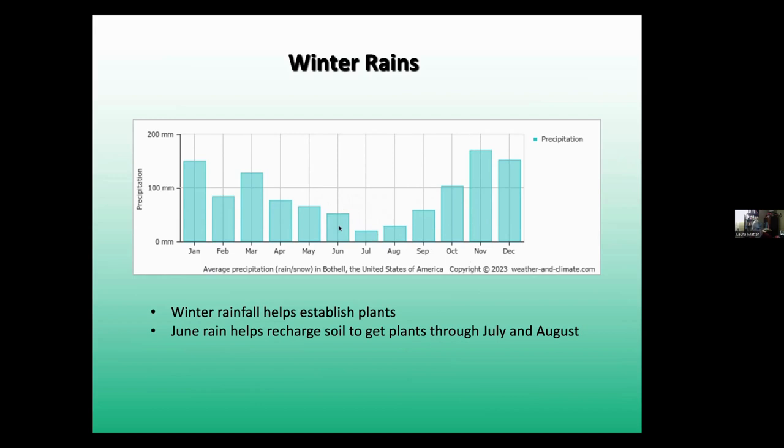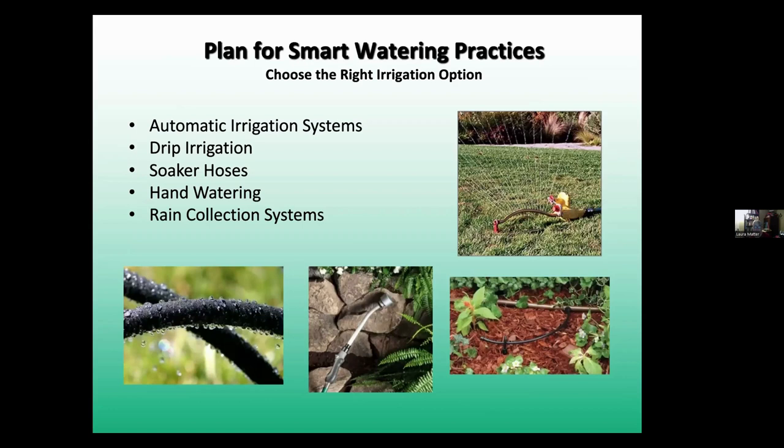So plan for smart watering practices. If you don't have an automatic irrigation system, how are you watering? What are your methods? What is the most efficient way for you to do that? If you're not doing something that's easy for you to do, it's not going to be successful. You won't do it often enough, and you won't do it long enough necessarily. And you may not want to spend all that money and waste all that water. So drip irrigation can be really helpful.